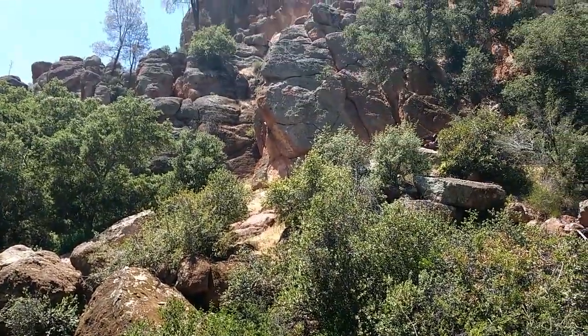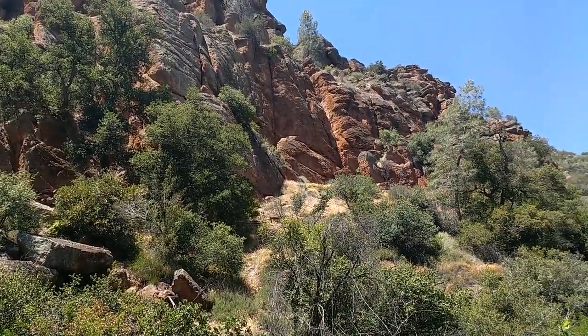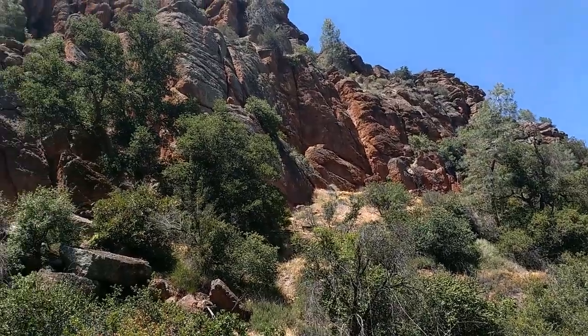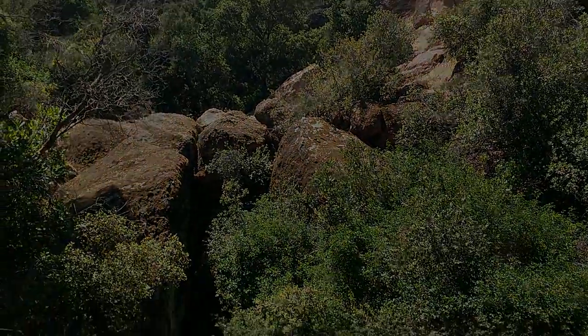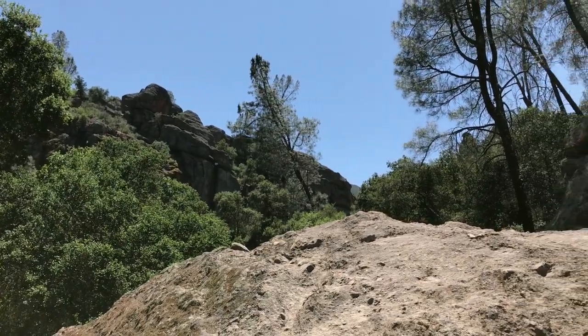Stopped at this overlook of the Pinnacles. Really beautiful out here. Quite the popular hiking trail. Some of the rock formations along the trail going up to the cave.